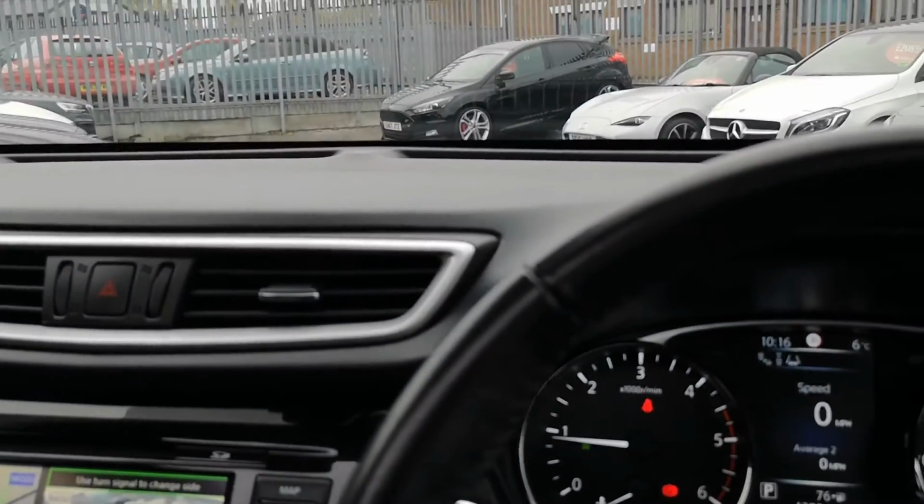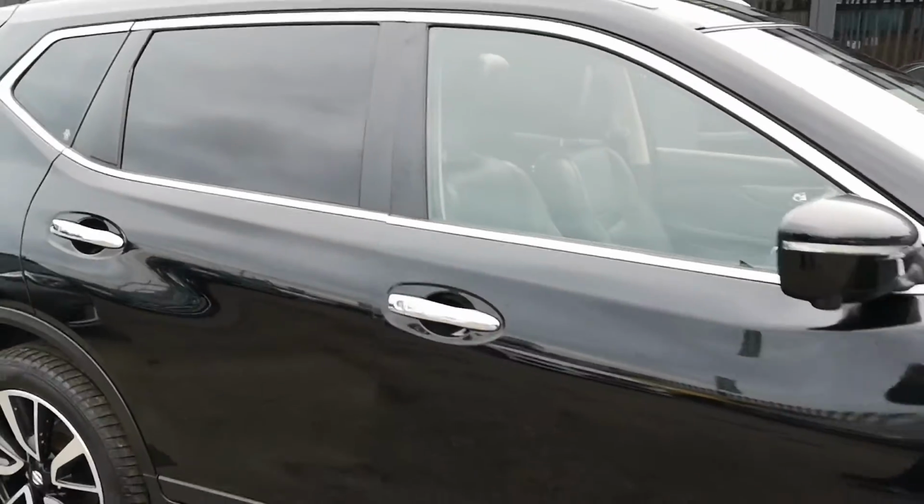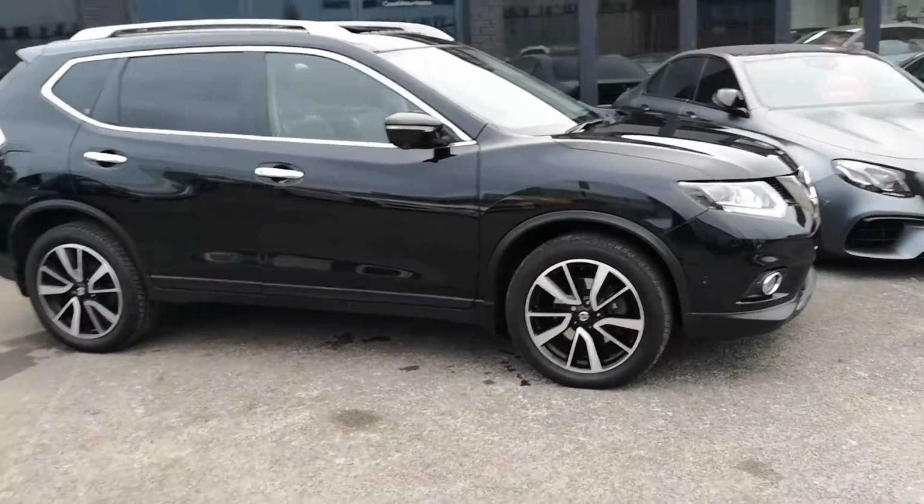So that really is everything that I can show you on this X-Trail. I'm sure you'll agree, for a car of its value, car of its nature, it's surprisingly well spec'd and can offer you everything that you'd look for in a practical family 4x4. On-road, off-road, this can do it all.